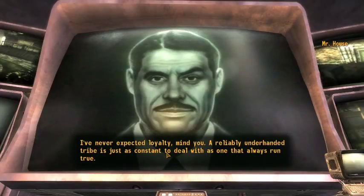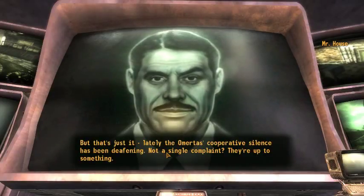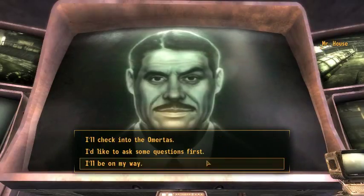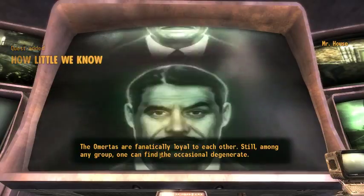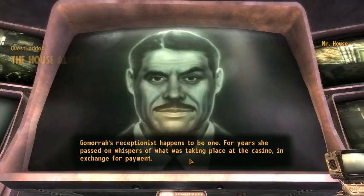I've never expected loyalty, mind you. A reliably underhanded tribe is just as constant to deal with as one that always runs true. But that's just it. Lately, the Omertas' cooperative silence has been deafening. Not a single complaint. They're up to something. I'll check in on them. The Omertas are fanatically loyal to each other. Still, among any group, one can find the occasional degenerate. Gomorrah's receptionist happens to be one.